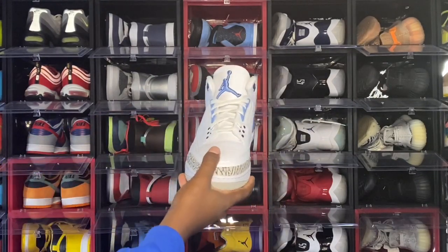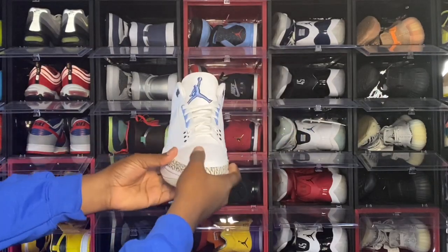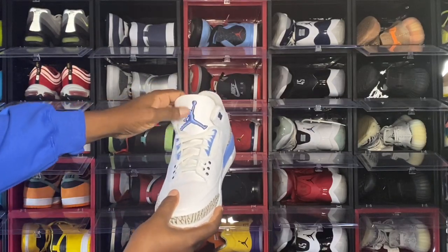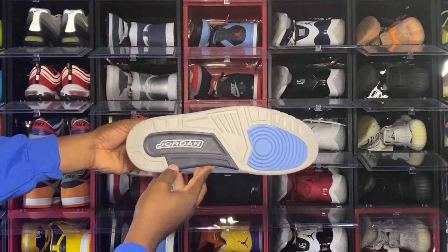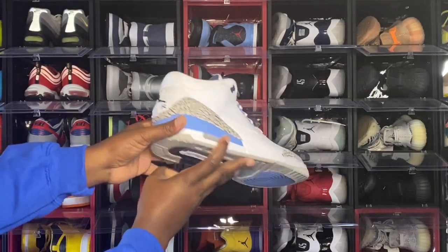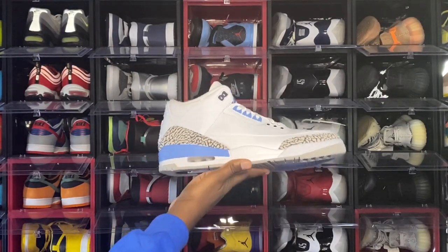I was able to double up on this sneaker as well, and both of them are deadstock. I got to put these feet to ground, guys. The Jordan Jumpman gained some weight with age on this pair, but still a clean sneaker. This UNC 3 is fire. It's about the closest we'll get to a UNC PE. So here's the number 6 sneaker on my countdown, the UNC 3.